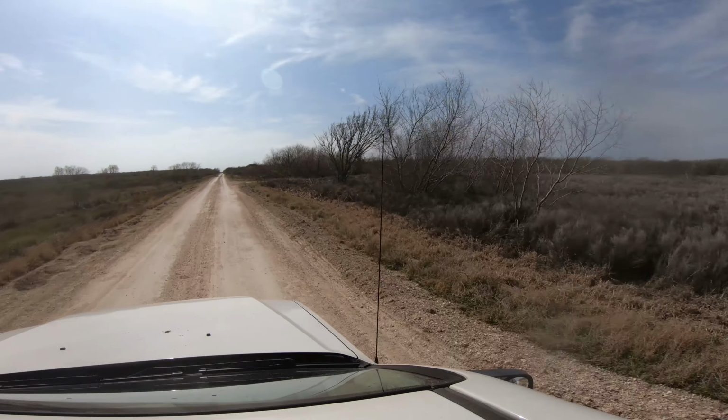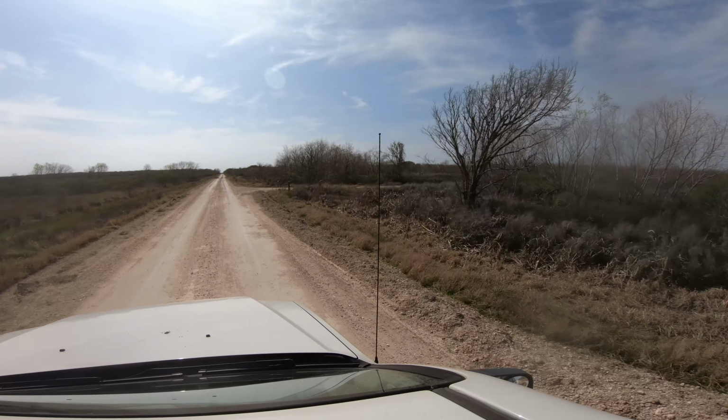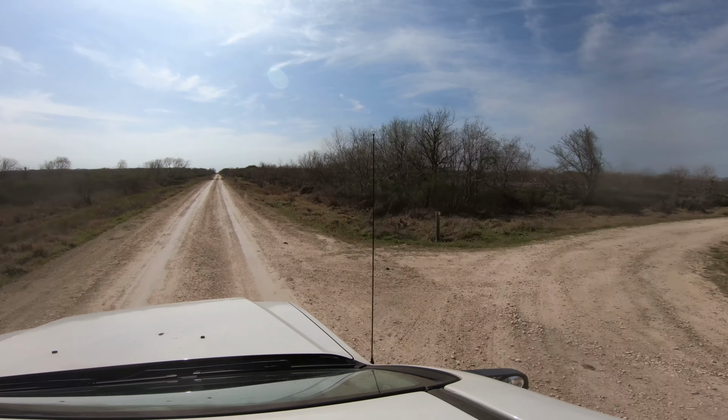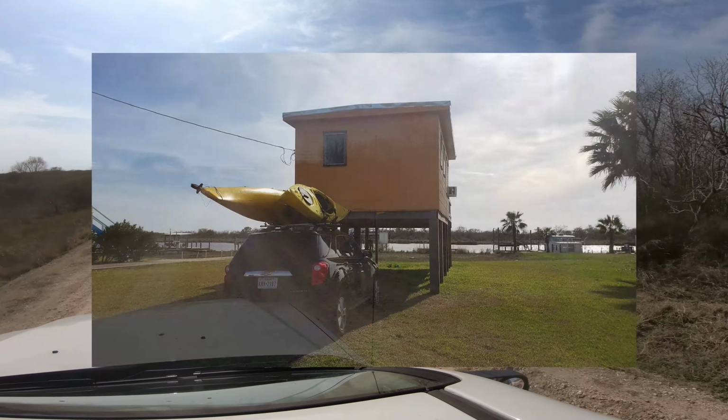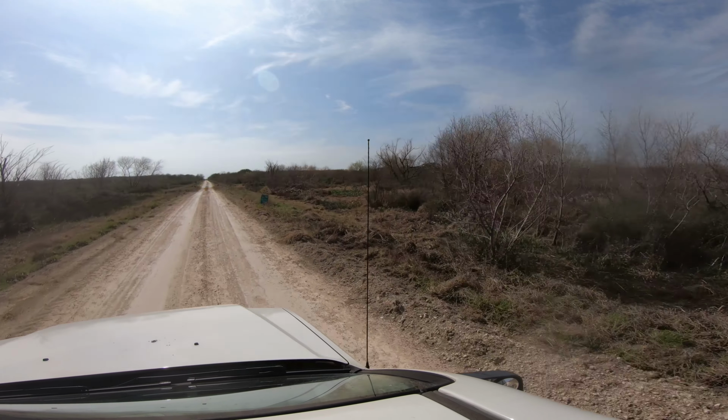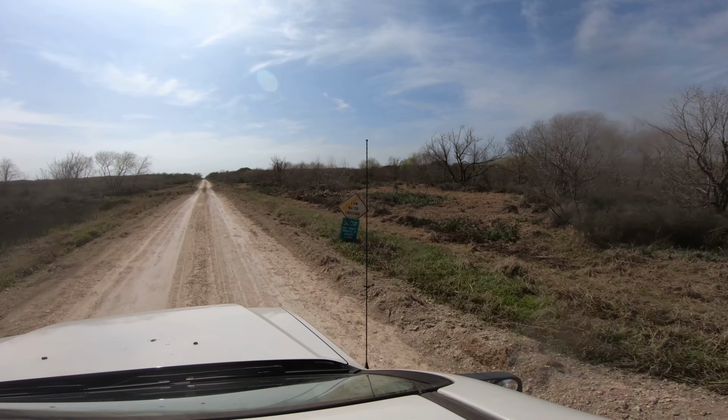We packed a lunch and got a cooler of goodies, a couple chairs. We're going to spend the afternoon back here and see if it's somewhere we'd like to kayak out of. I've had my kayaks in storage for damn near a decade, and I pulled them out and refurbished them, cleaned them up, and we're getting ready to go find some Texas fun.